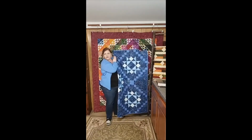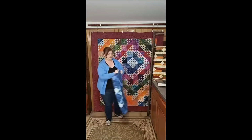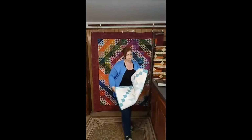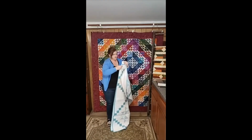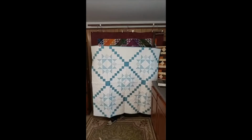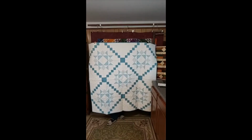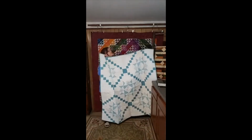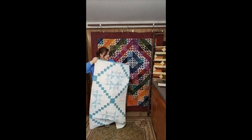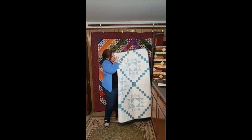So modern blocks with a fun, little bit more traditional setting. That was the batik version. Now for the modern version. For those of you who love the whites, Starry Sky, I call it Starry Sky in Aqua. So this is the aqua version, much more modern. But again, those traditional blocks with a very modern setting. Got the whites and then three different shades of aqua.